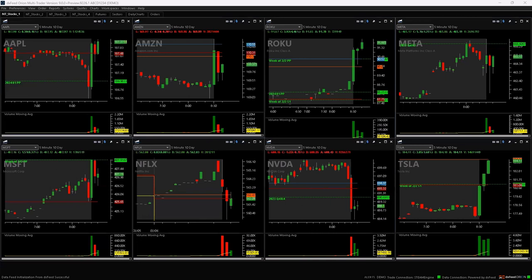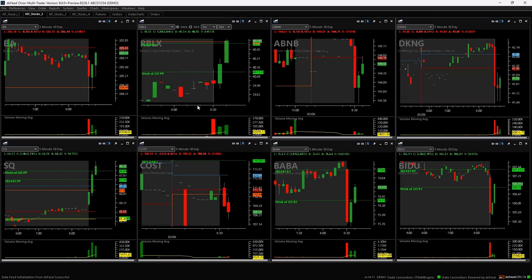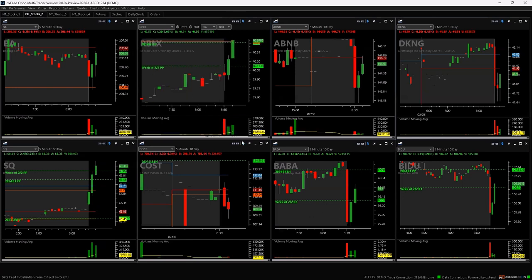VIX still coming down. One minute to go, so I think Tesla's going to get there. Yeah, Roblox potential Mighty 90. Let's see how big that bar gets.